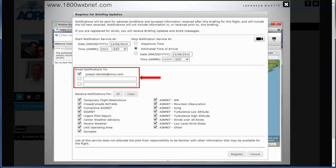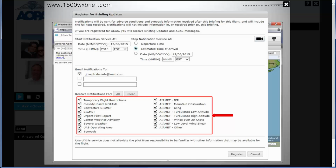This isn't the full briefing content. We're not going to send you updates if a METAR changes or a TAF changes. We'll send you the specific information, predominantly the adverse conditions and the synopsis data, and you can configure that the way you want it. We will save those settings for the next time. But this gives you a way that in the delta time between when you get the briefing and when you take off, now you'll get any of the very significant information.